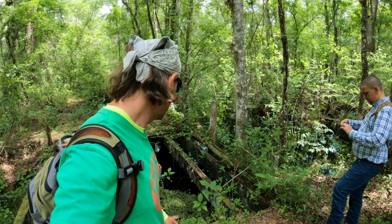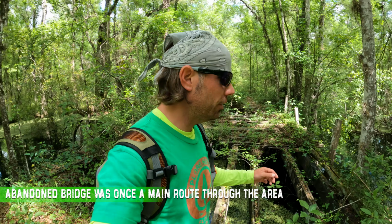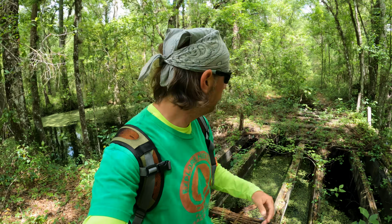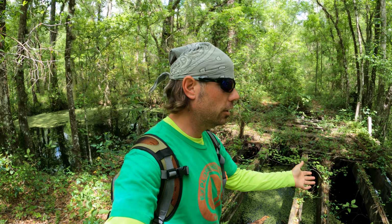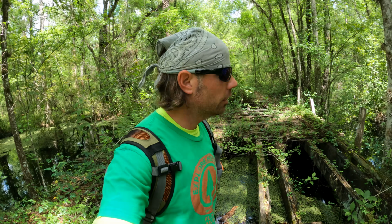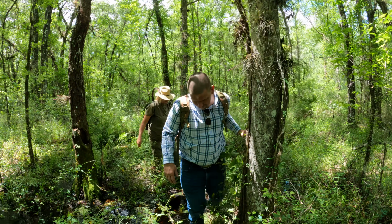I don't know if we can get across that, but it's possible. You'd have to balance on one of those. You guys want to try to cross over this little bridge, just like the vehicles did at one time? Sure. Going back at least 100 years, I would say. Imagine the vehicles traveling through here, even at one time, horses and stagecoaches, perhaps. Getting into the swamps out here. Sure are.